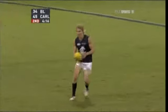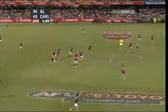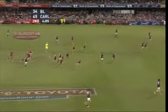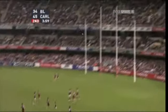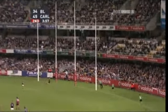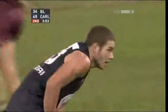Mine, mate, mine. Armfield to Grigg, back to Armfield. And he keeps working, so he's created something here for his team. Scotland's handball had a bit too much heat on it. Mopping up is Fisher. Now Joseph, and he's missed. But there was a nice build-up from the Blues. Yeah, they ran in numbers, didn't they? The handballs weren't all that accurate.